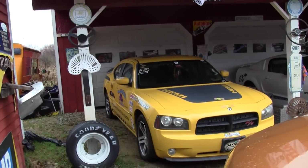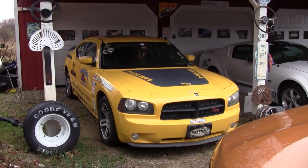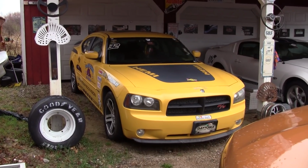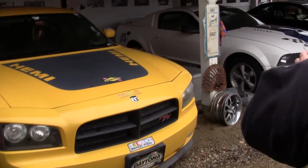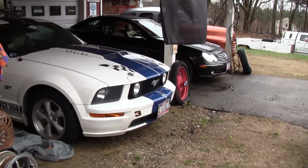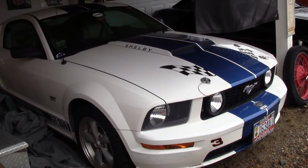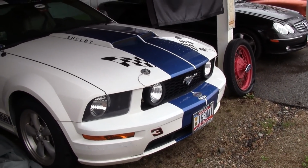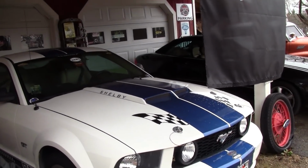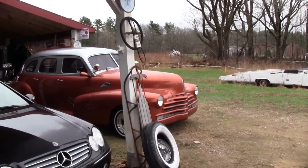Come over here a minute. That's one we usually use. I'm kind of retired from that this year. Now, is that a Challenger R/T? No, Charger. Charger R/T. Okay. And I used this for a pace car for a while also. Mustang. Now, is that a real GT350? It's a real GT350. A Shelby, no. Okay. It's kind of a clone Shelby. But you know, I got so many cars. Well, it happens. You love them, and if you can do it, then why not?